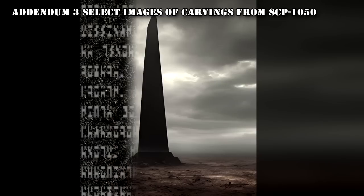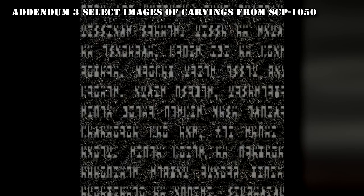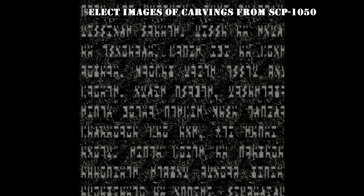Addendum 3. Select images of carvings from SCP-1050. Zoomed-in detail of original carving on SCP-1050-1. Text is written in a Proto-Latin language, with a previously undiscovered alphabet, dated to 53,005 BCE. Carving on SCP-1050-1. Text is written in unidentified script of unknown origin, dated to 24,000 BCE. Zoomed-in detail of carving on SCP-1050-1. Text is written in unidentified script of unknown origin, dated to 24,000 BCE.